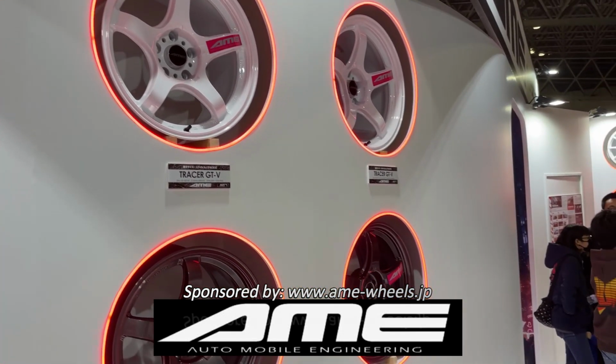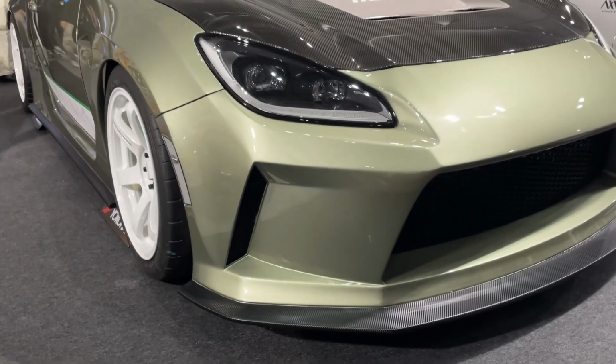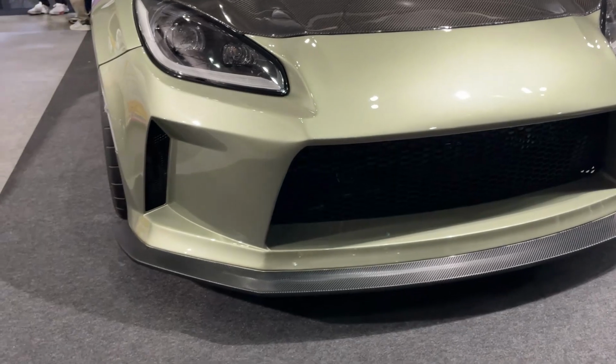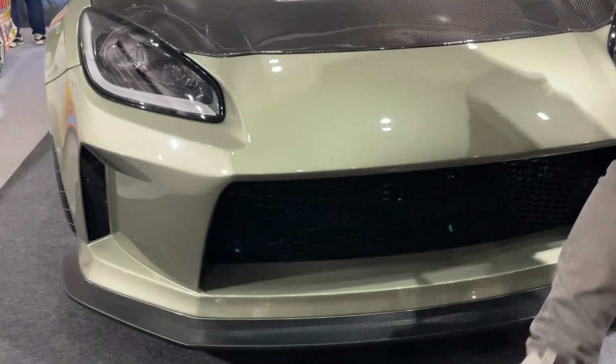So let's get down to the first GR86. Now this is Raytech, a company that makes their own body kits. Now this is the first time we're seeing this kit. So this kit is currently made in FRP and they wrap the splitters with a carbon fiber wrap. But they said in the future for production, they would make this available in carbon fiber.